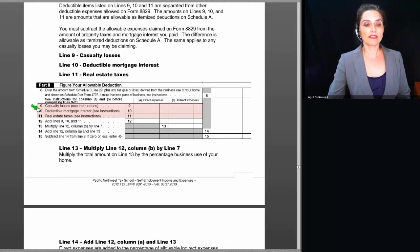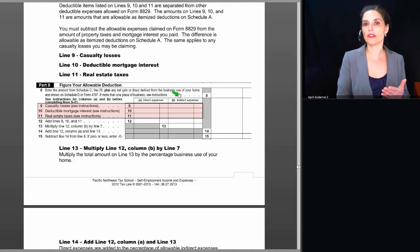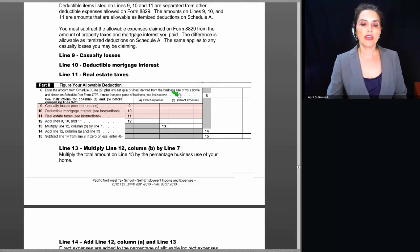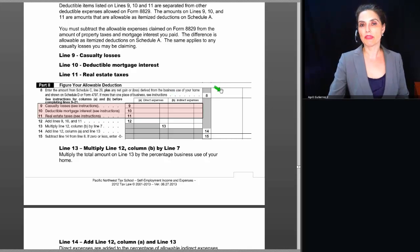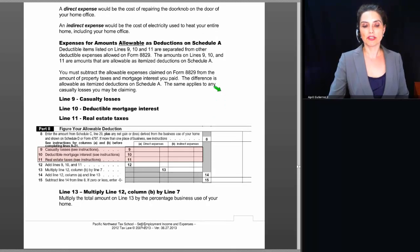And so the IRS is saying that if you have any of these expenses, go ahead and enter them on the 8829, and presumably they would be entered in the indirect column because they're probably for the house as a whole and not specific to the daycare. And whatever number you get on the indirect expense line, you're going to multiply by the business use percentage that you figured up above for Mary Contrary.